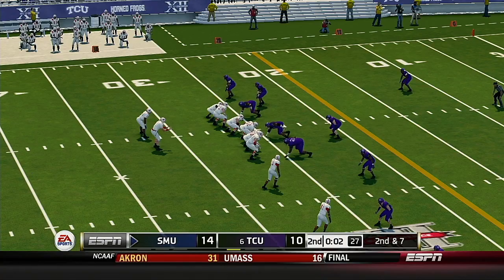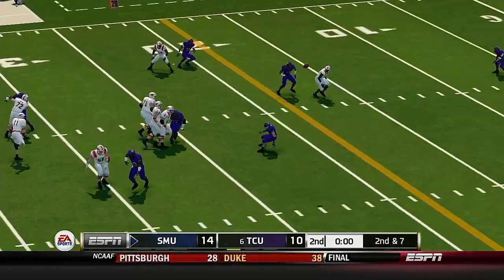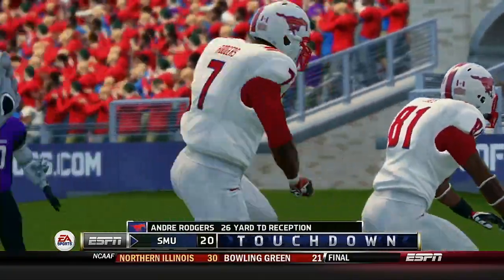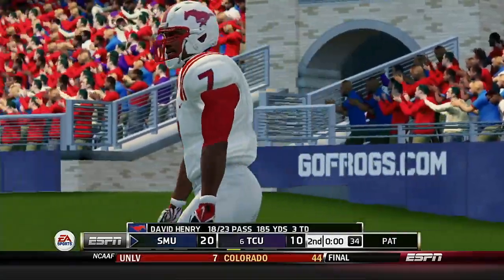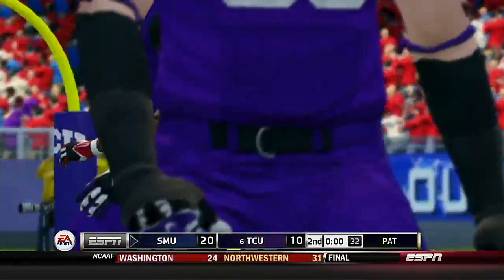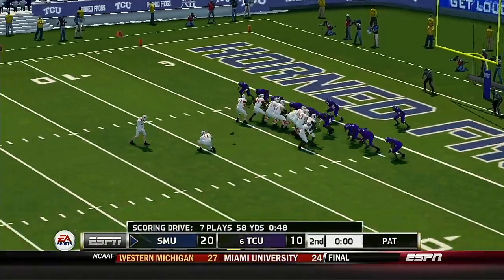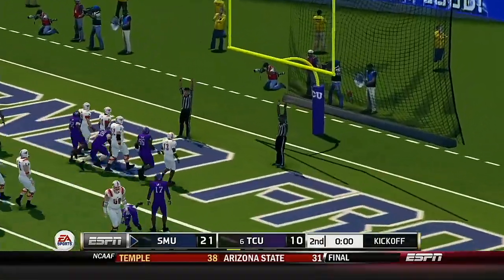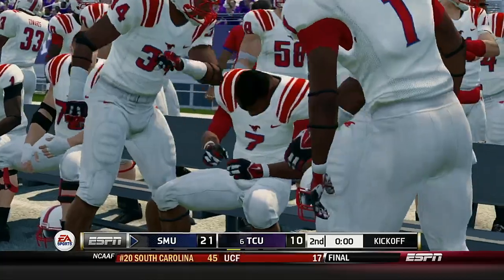Let's see if the quarterback heaves it up there and one of his guys can come down with it. He launches one for the end zone. Oh my, what a catch. Touchdown. And he tacks on the extra point. A 7-play, 62-yard drive, and that's good for a touchdown.